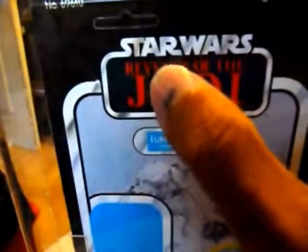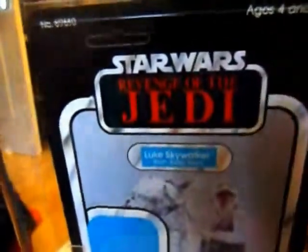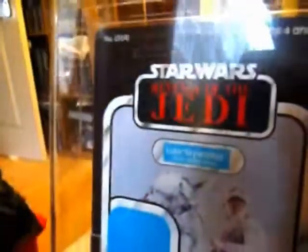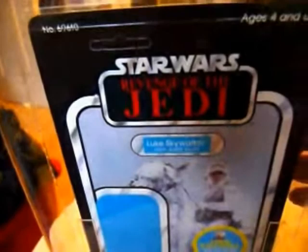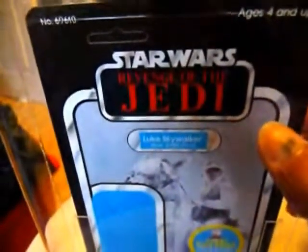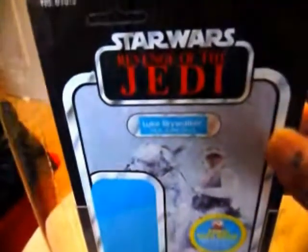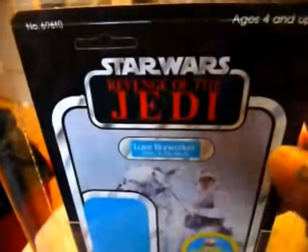It's AFA graded. This stems from originally George Lucas. Everyone knows this anyhow, but George Lucas was going to call Return of the Jedi Revenge of the Jedi, but then he had second thoughts. But by then, Kenner had already developed the Revenge of the Jedi logo for these cards. And so now these are highly prized.